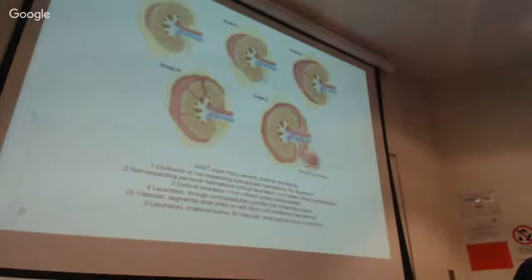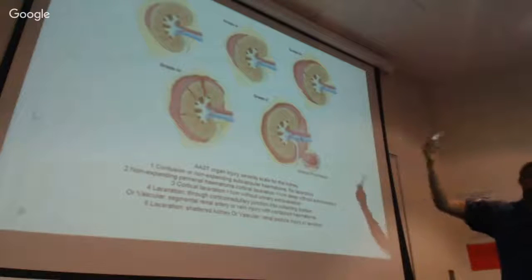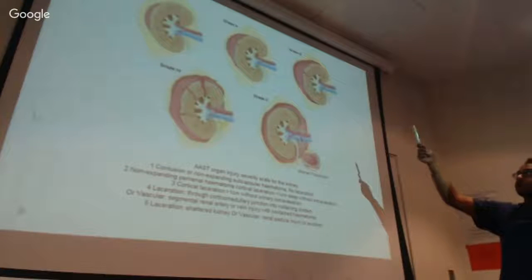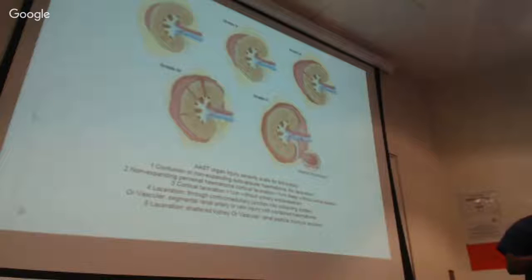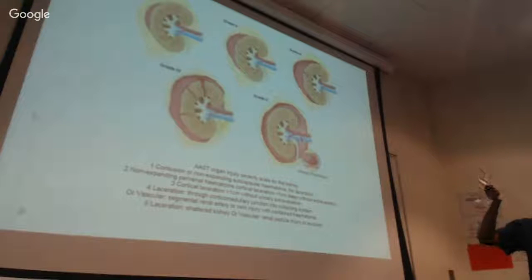So, renal injuries are divided into grade 1 to 5. The way I remember it is a grade 1 injury is a bruise. A grade 2 injury is a cut, which means a laceration less than 1 centimeter. A grade 3 injury is a deep cut, so that's greater than 1 centimeter.